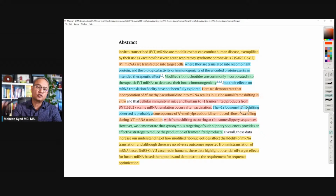This is the crux of this whole discussion, that there is a +1. +1 means one nucleotide is missed and the next one is picked up. So to give you an example, if you ask me to give you this text, and I just miss one letter, let's say I miss the letter T here, and then I combine the remaining text and give it to you, that text might not make any more sense to you because there is a letter missing.